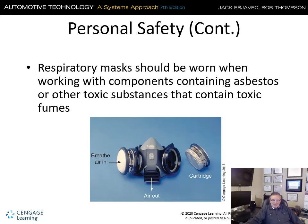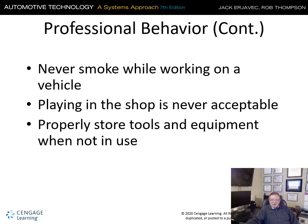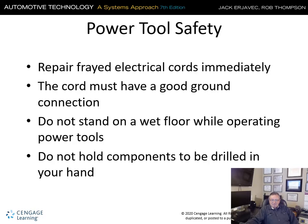Respiratory masks when you have dangerous materials like asbestos or other toxic substances. You want to have a respirator on and make sure that the filters are clean and that they're installed correctly. Smoking while working can cause an explosion as a source of ignition, so that's definitely not appropriate.